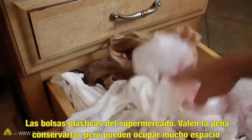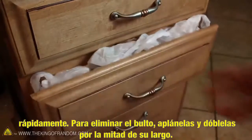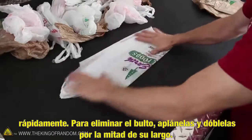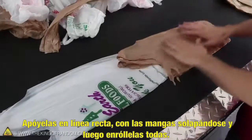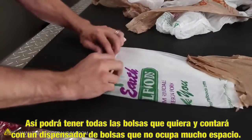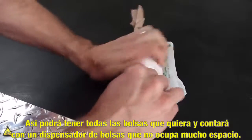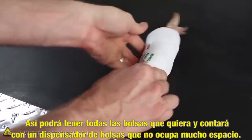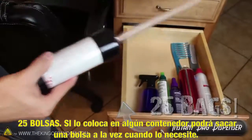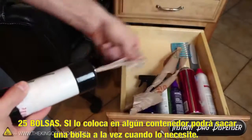Plastic grocery bags. They're worth hanging on to, but they can quickly take over your drawer space. To eliminate the clutter, simply flatten them out and fold the bags in half lengthwise. Now lay them in a straight line with the handles overlapping the bottoms of the previous bags, then roll the whole thing up. You can add as many bags as you want, and in a couple of minutes, you'll have an instant bag dispenser that'll take up very little space. Now if you put this in some kind of container, it'll dispense one bag at a time whenever you need it.